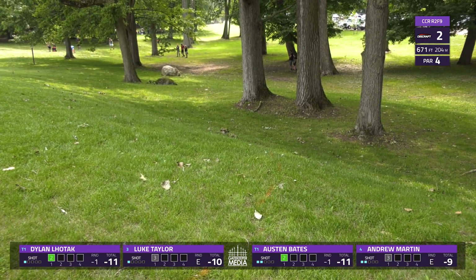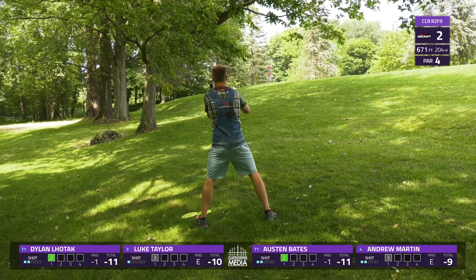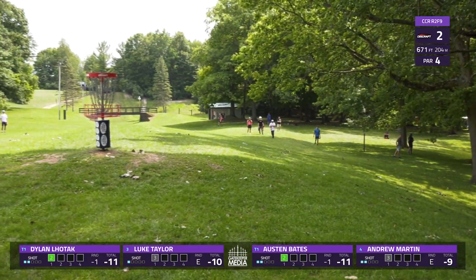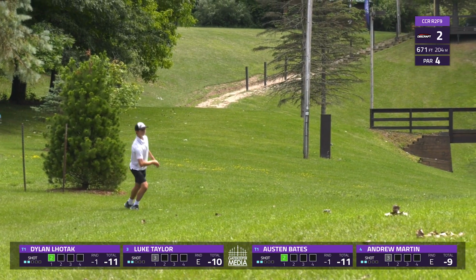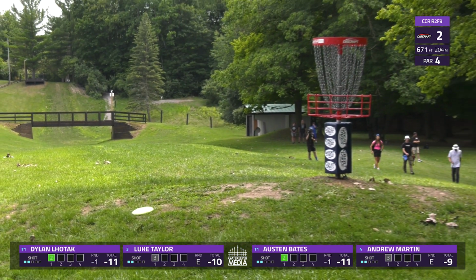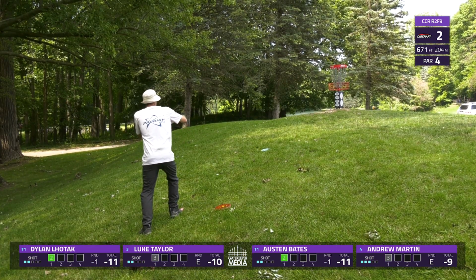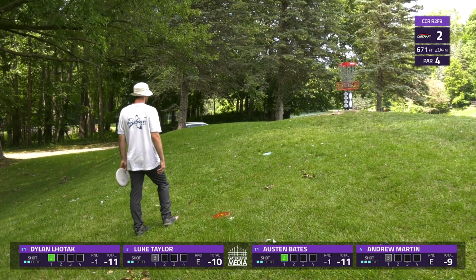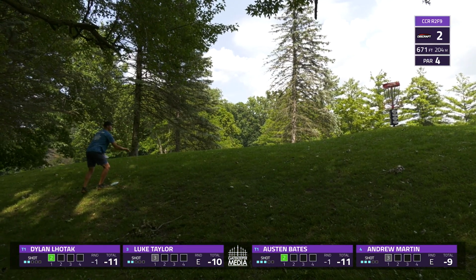Austen going with the good approach there, trying to skip up that hill with the sidearm. Dylan kind of showing us that circle 2 power. He's got that jump putt. A nice little spinner. Stick in the green. And here's our first little tester of the round for Andrew. Right side and out. Hopefully it stayed on top.